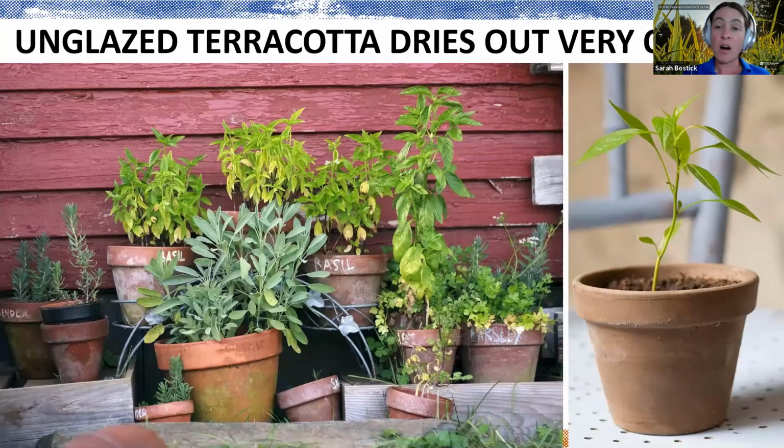So if you, like me, love the aesthetic of terracotta pots, but don't want to spend the rest of your life keeping up with watering your terracotta pots, you can always use a plastic liner or plastic plant pot inside of your terracotta pot, and that really helps with retaining water.